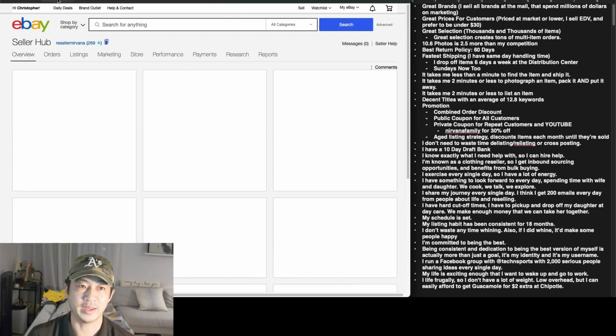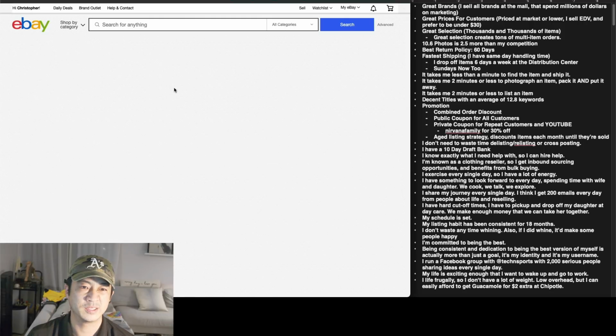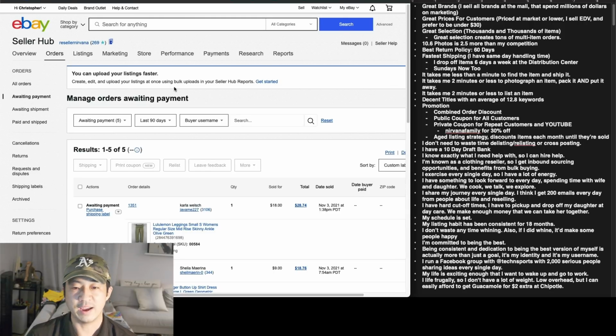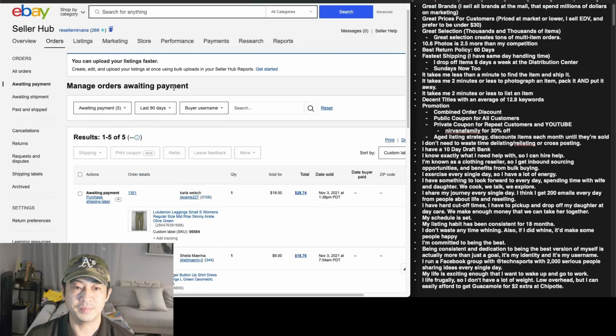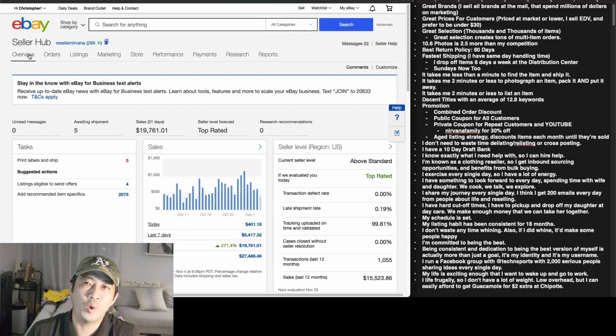If I go to my awaiting payment page here, let's see. I have 5 people who haven't paid. So not too many people haven't paid, and I probably get one to 5 people per week that don't pay in this small store.